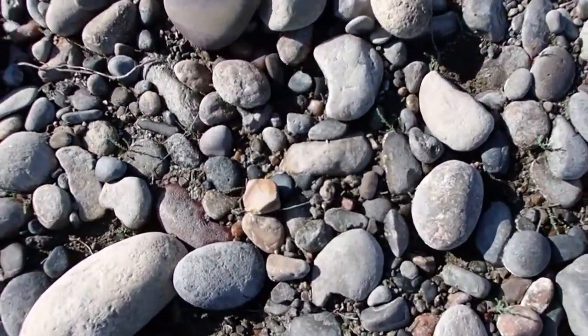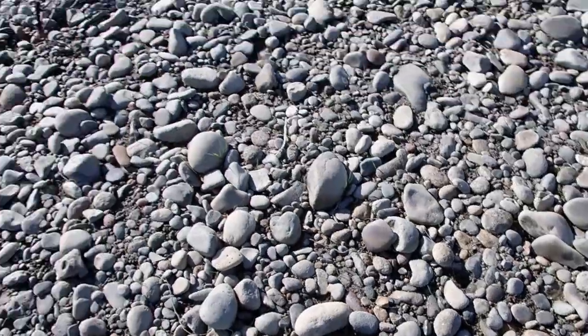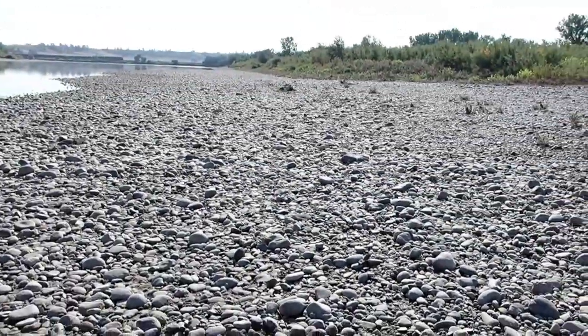So here's another piece of chert right there. And since here comes a train, it's going to be noisy, time to end this clip.